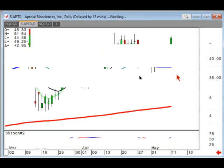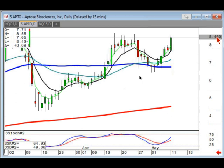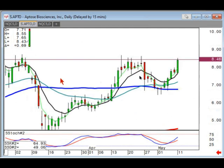APTO, another one that has good potential of breaking out through this whole area, giving you also a wave 1, wave 2, wave 3. And observe the obvious. Look what happened right smack dab on the 50. There's your morning star type signal with 2 dojis. Starting back up, stochastic's not anywhere near the overbought. If they break this out, this was 3.5 points. 3.5 points takes you up into the $11, $12 area.